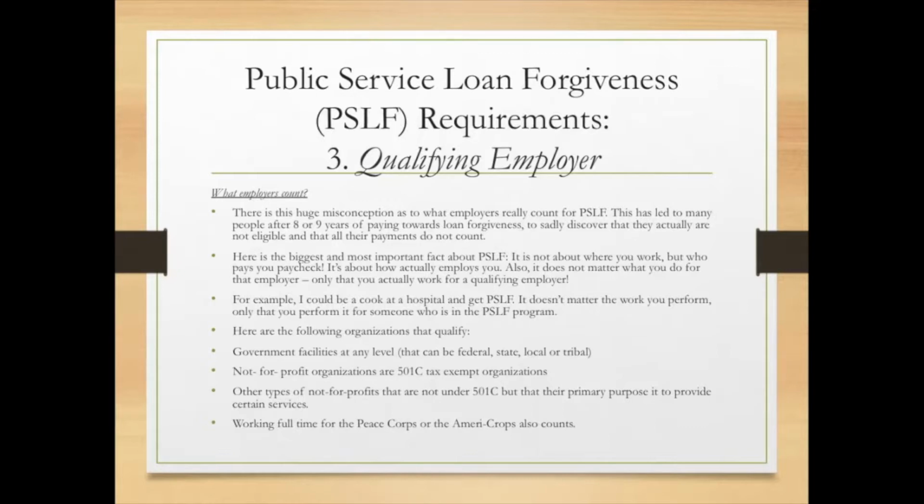You just have to have the right employer. So here's an example. I could be a cook at a hospital and get public service loan forgiveness. That's an example. A musician, that's an example. As long as I'm working at a hospital, at a federal building, a qualifying employer for public service loan forgiveness.